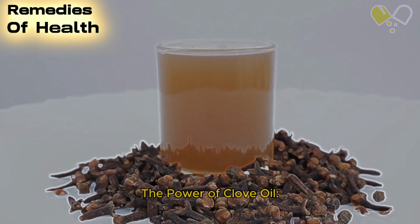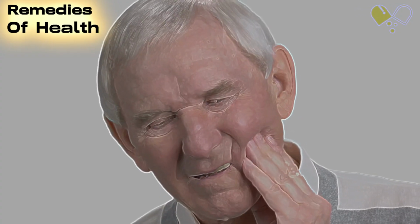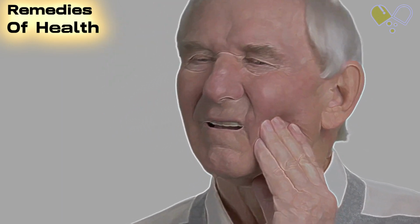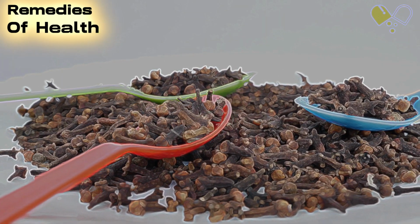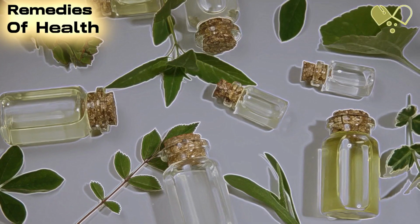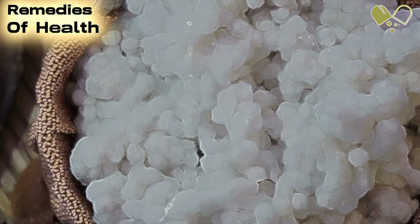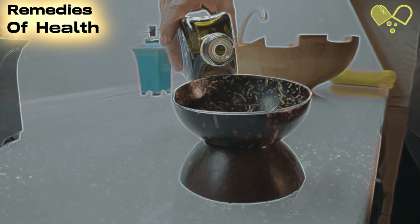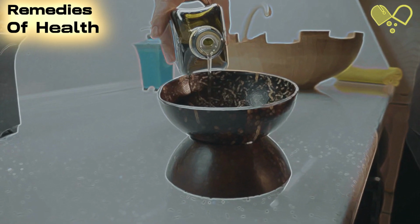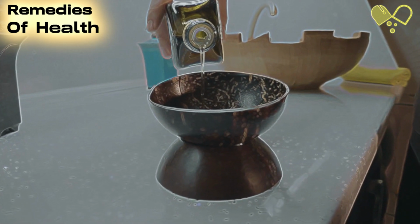Number 2. The power of clove oil. One of the most potent toothache remedies is clove oil. This natural wonder contains eugenol, a compound known for its analgesic and antibacterial properties. Simply dip a cotton ball in clove oil and apply it to the affected area for immediate relief. The oil's numbing effect will soothe your pain and combat any underlying infection.